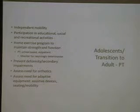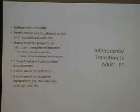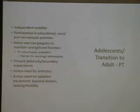And then we're going to continue to look at their orthotics and their adaptive equipment, whether it be changing from a walker to crutches or vice versa, or going from walker to wheelchair. We'll talk a little bit more about that when we get to seating as well.